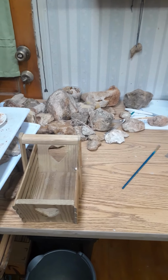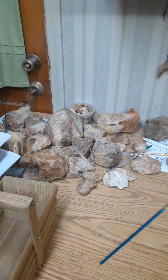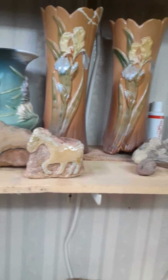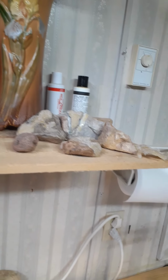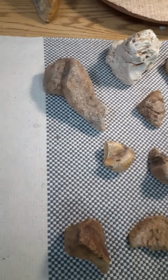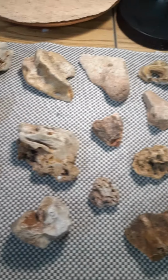Folks, today I'd like to talk about possible bones. I do not know, and I hope someone does know. I want to show several stones that I think are bones and see if someone out there will tell me yeah or no.